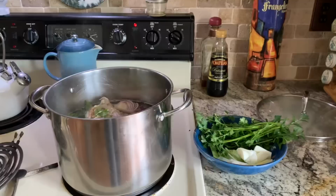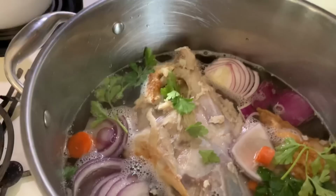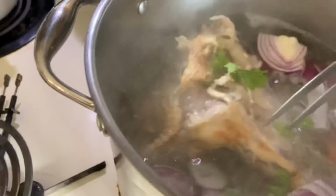Well, I cooked a turkey breast the other day, and I deboned it. We're having some turkey for lunch, but I had the carcass left over, so I don't like to waste it. I'm making a soup stock, with some leftover onions and a couple carrots.